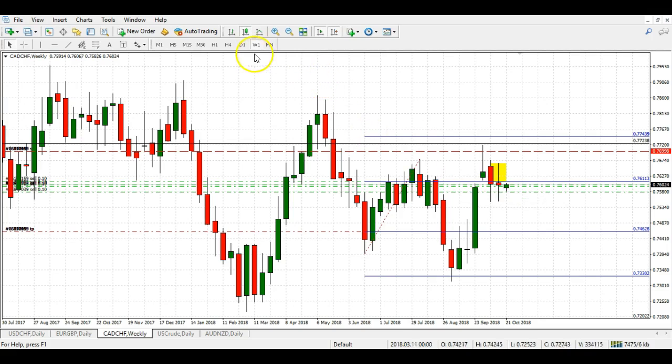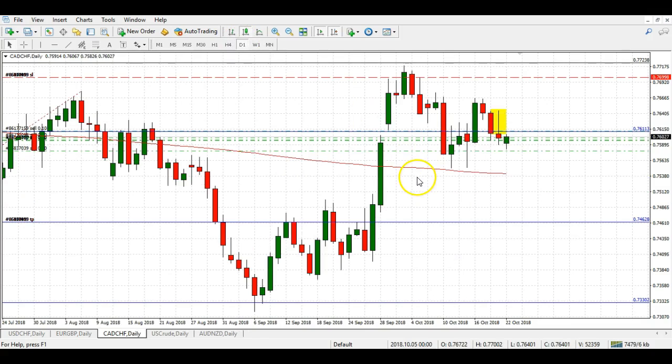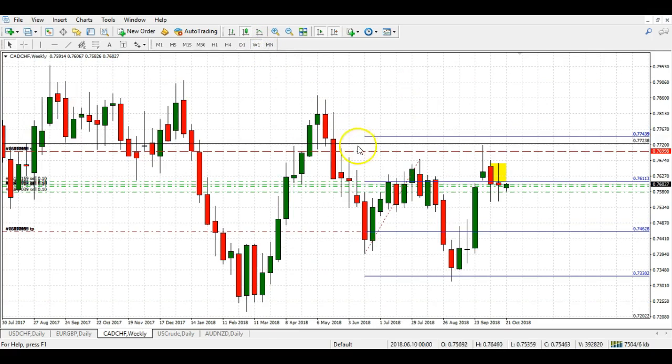And I also want to show you the daily picture because it's also interesting. Take a look at last Friday. Very similar spike we had here, reconfirming the fact that that 7611 is a mighty resistance level. Price should have overcome that level according to what we have here, both on the daily chart and also the weekly. But the weekly is much more important. So I think the situation here looks pretty promising on the downside.